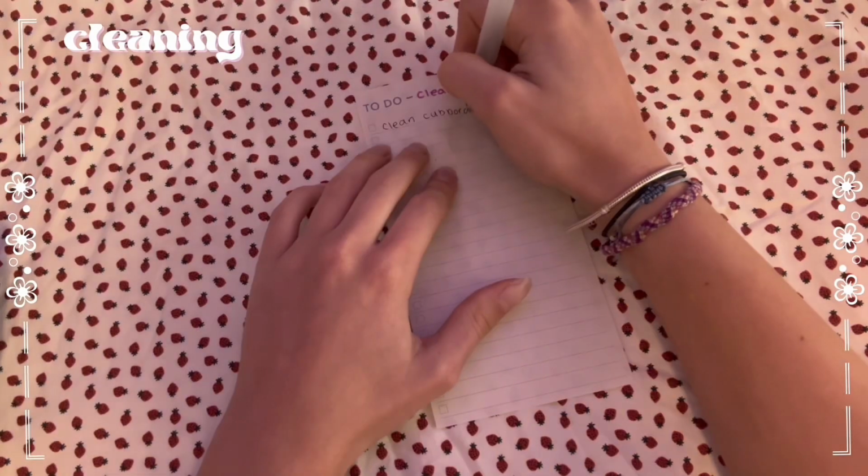Now that we have our candles, let's clean this room up so we can find a cute little place to put them. I decided to write a list so I knew exactly what I needed to clean. On my desk, I have a pile of things that need to be sorted through and organized. Let's organize them into the container.